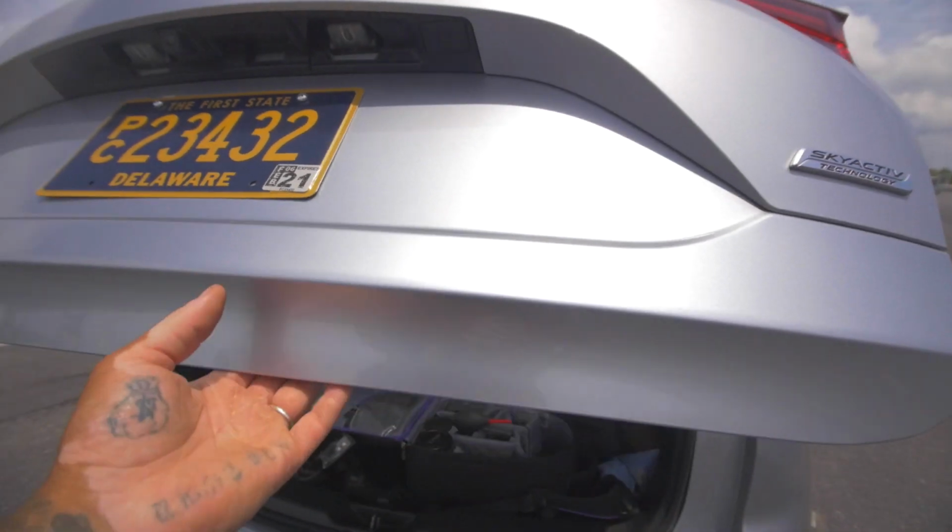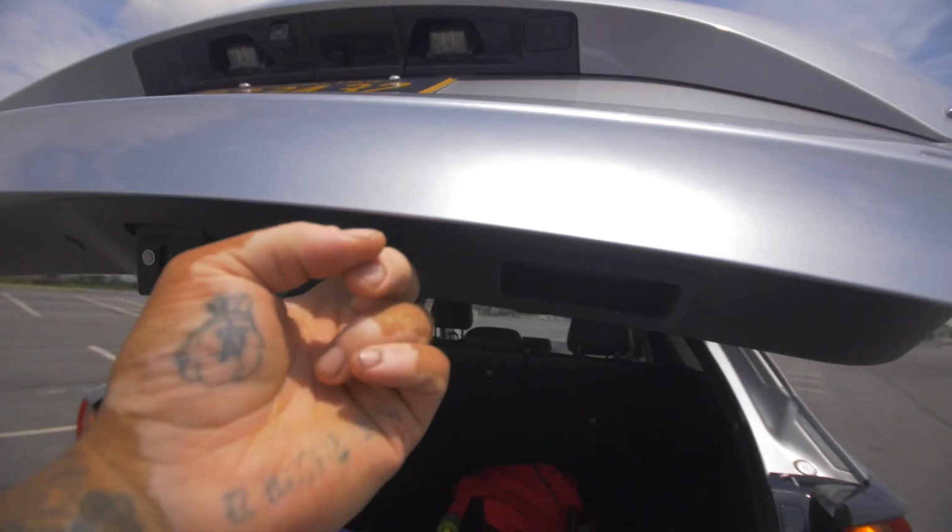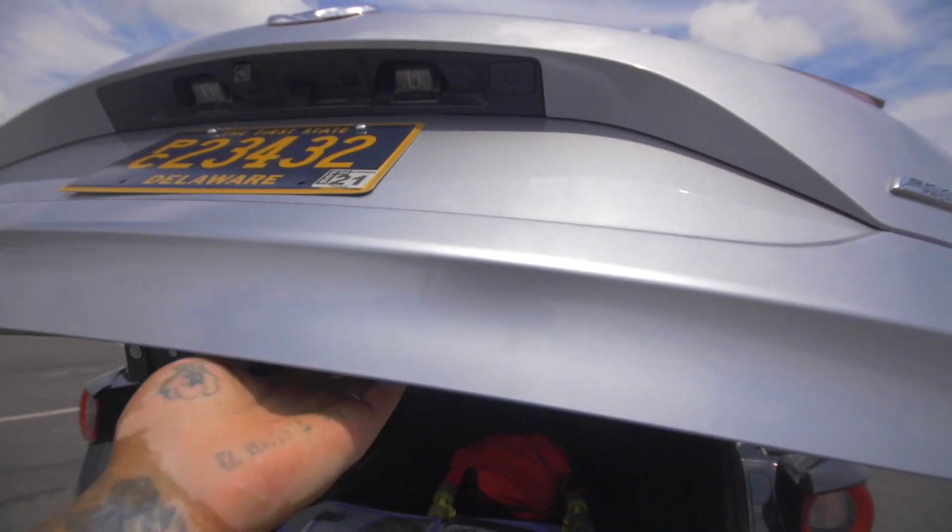But if you want to stop it, you pretty much press the button. Look at stop, you see? And then you can go and then stop. Yeah, so that's pretty much it right there.